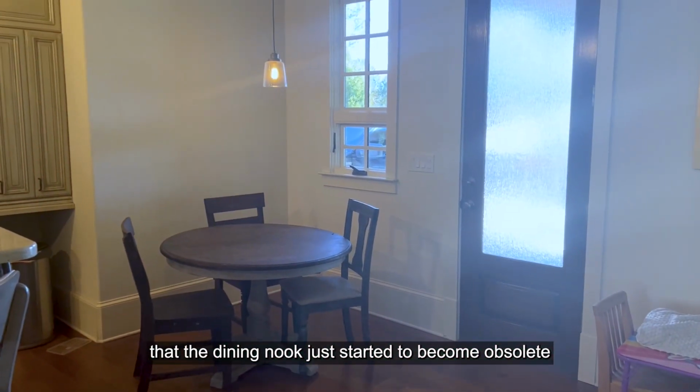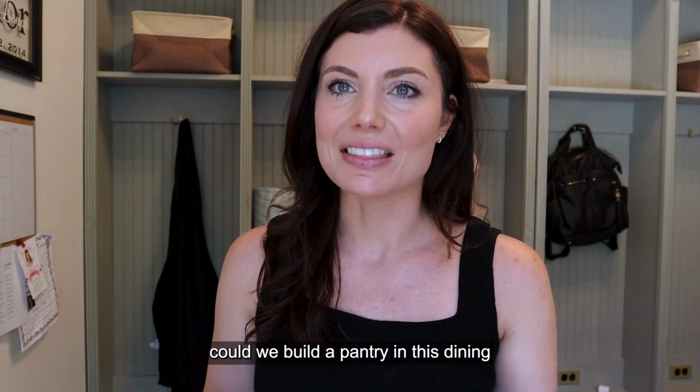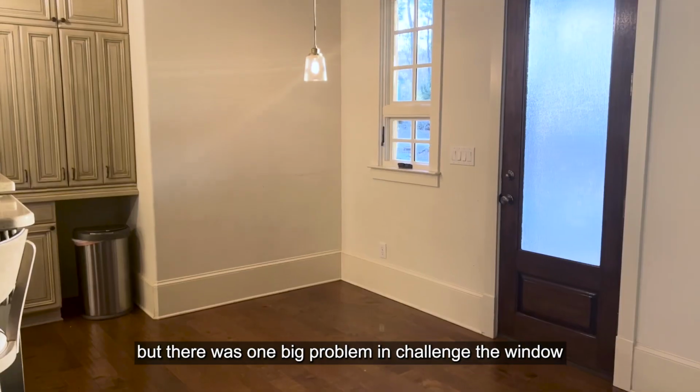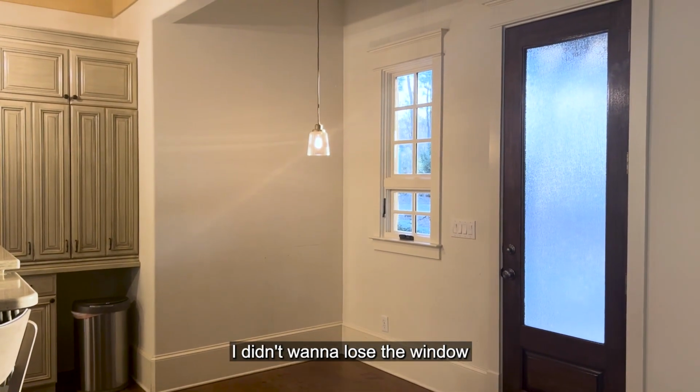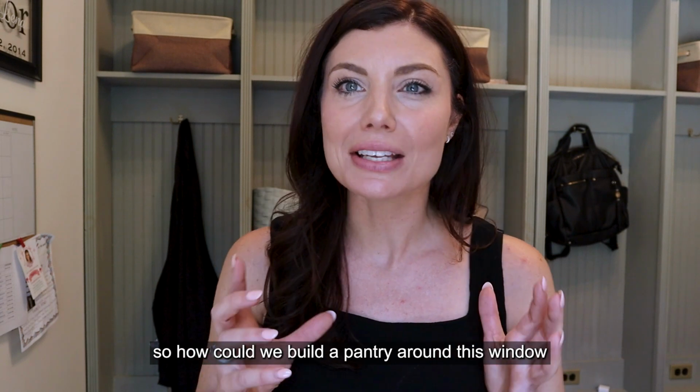It would be replacing the kitchen island that was there with a nice flat level island. The dining nook just started to become obsolete. So I thought to myself, could we build a pantry in this dining nook? But there was one big problem and challenge: the window. I didn't wanna lose the window. I didn't wanna lose the light. So how could we build a pantry around this window?